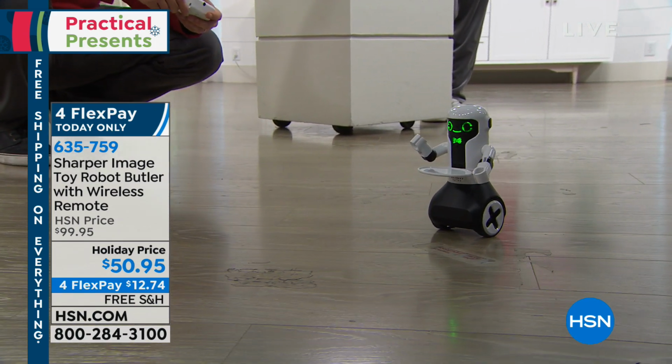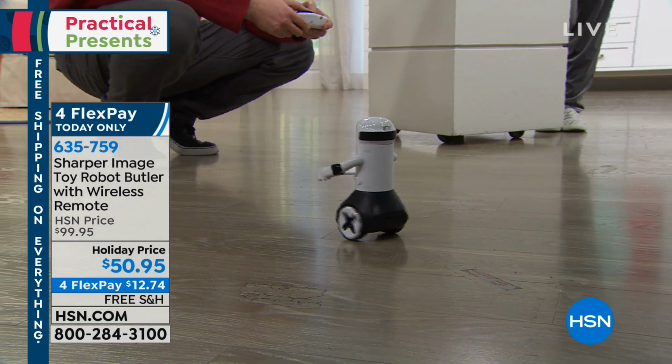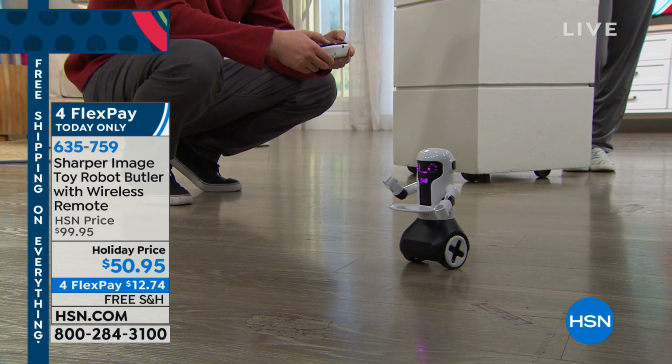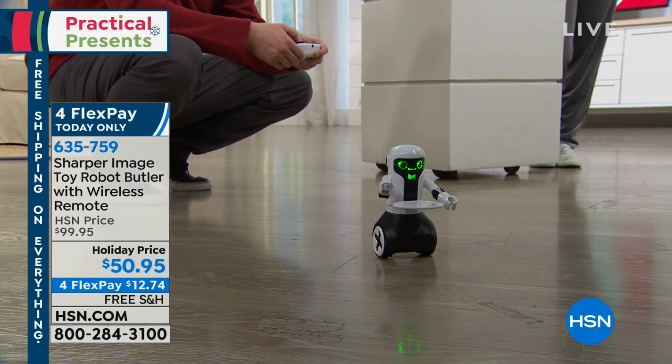And if you want to have fun with him, he also has a little dance move. So you can put him in, he starts dancing, he has up to 4 different songs he'll play, and you can see his eyes will change color too. And then you can also record a message if you want to have a custom message for him.